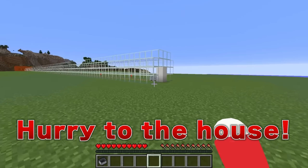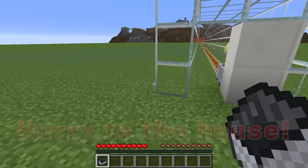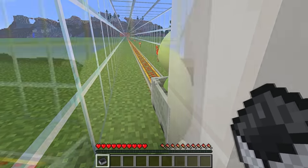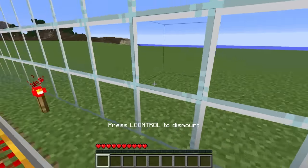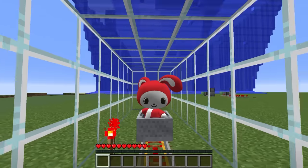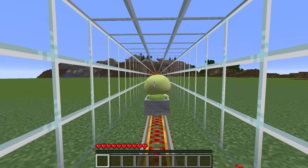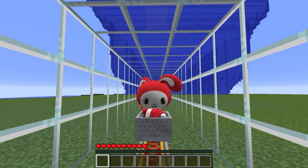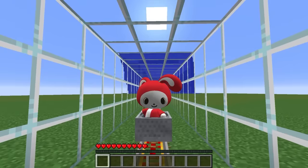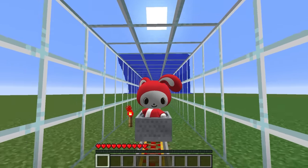All right, let's hurry. It's coming, Mikey. Come on. Hurry. Here I go. 3, 2, 1. Whoa. Go, go, go. All right, I made it too. Whoa, the tsunami's closing in on us. Hurry, Mikey. I am. It's coming seriously fast, Mikey. We're almost at the house. Hurry! This is bad, Mikey.